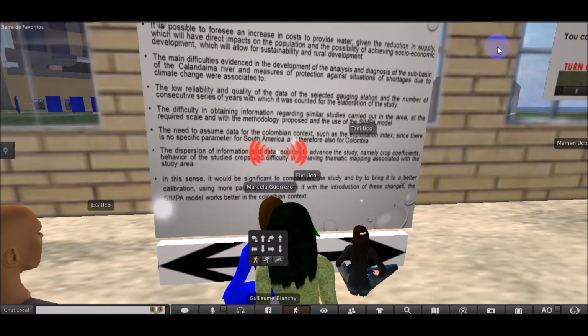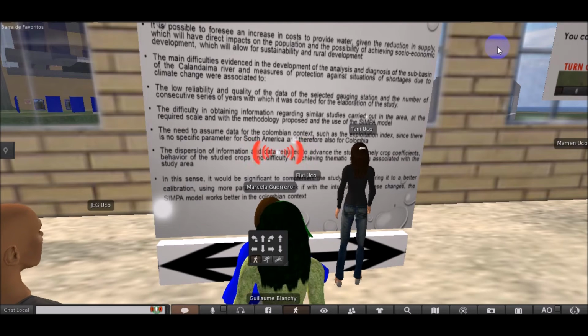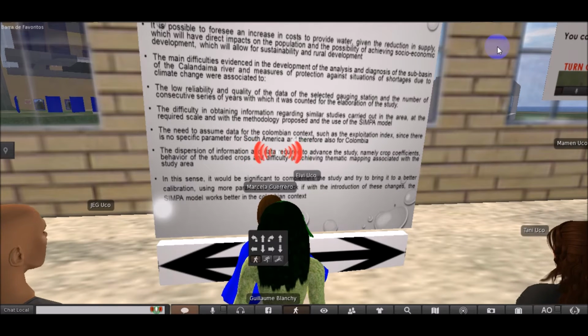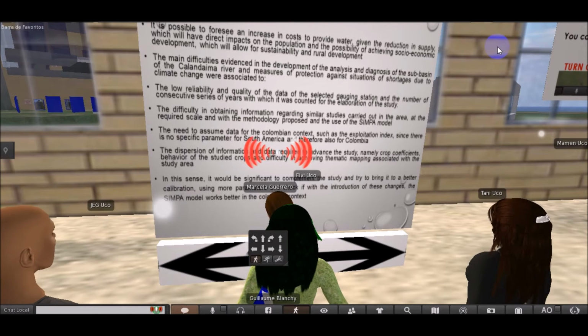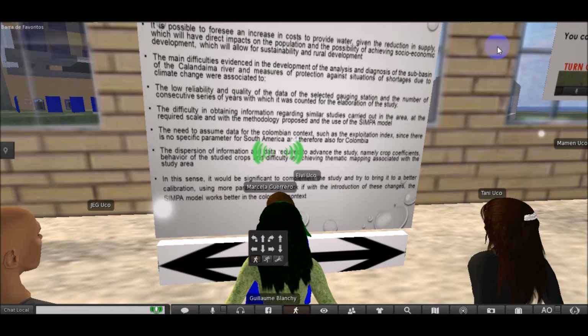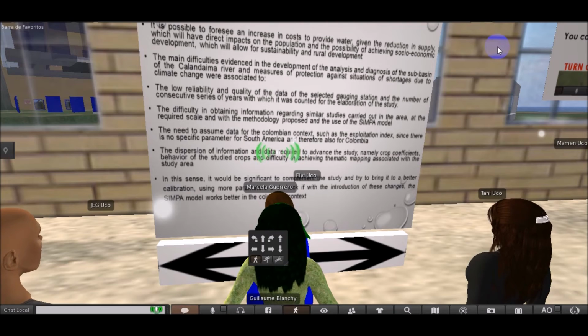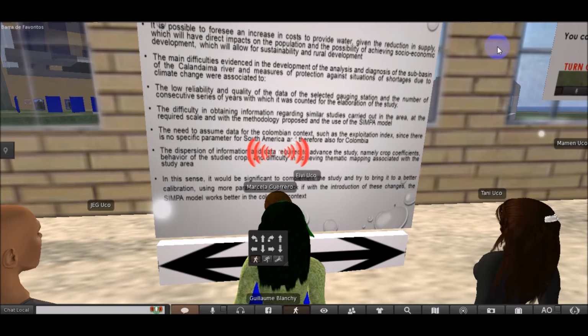and rural development. The main difficulties evidenced in the development of the analysis and diagnosis of the sub-basin of the Calandaima River and measures of protection against situations of shortage due to climate change were associated with low reliability and quality of the data of the selected gauging station and the number of consecutive years of series with which it was counted for the elaboration of the study. The difficulty in obtaining information regarding similar studies carried out in the area at the required scale and with the methodology proposed, and the use of the SIMPA model.